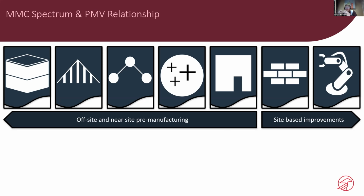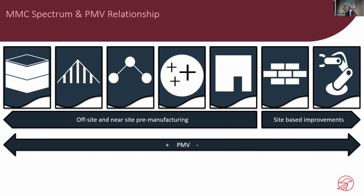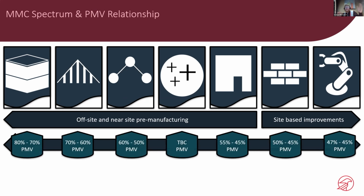So we established pre-manufactured value and came up with the formulas and way in which you can calculate these. And depending on what bookend you're at with the MMC category you're trying to adopt, it will improve or increase your PMV value. So you can see we range from anything from about 80% pre-manufactured value in the modular solution, category 1, down to about 45% where you're fairly traditional, but just doing some site-led improvements to things.